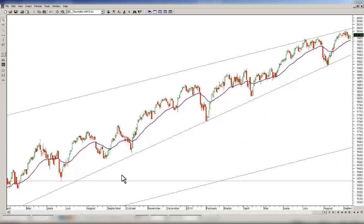You can see more of that movement that's occurring in there with that steeper uptrend line, and it's edged up and is touching the top of the uptrend channel line. So this market's still looking good as well.